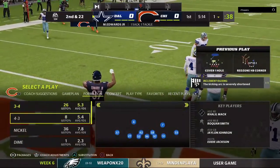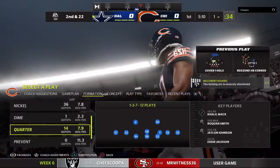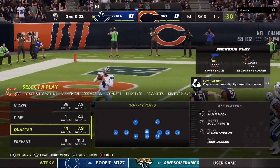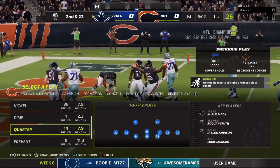it again later. Mario Edwards flies in to blow that play up. Didn't have the greatest field position to start, did they? And now, after this sack, it's way, way worse. And right off the bat, first play of the game.